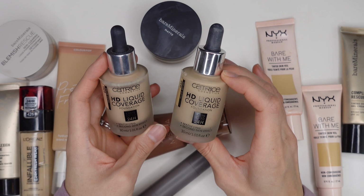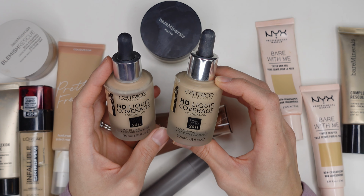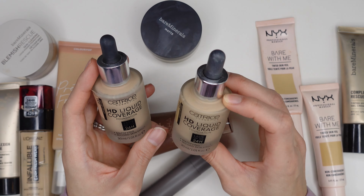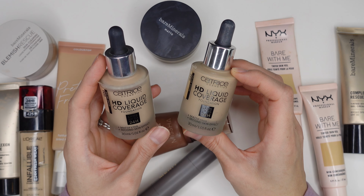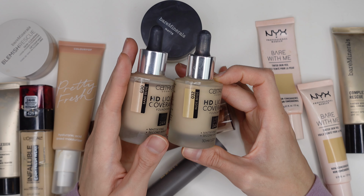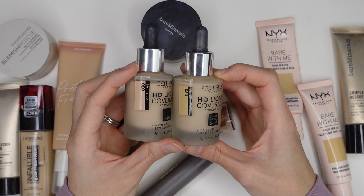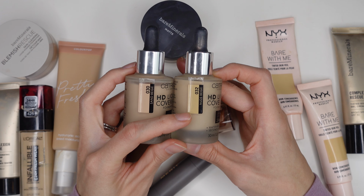This is the Catrice, oh holy moly, oh my gosh, I can't say it. The Catrice HD Liquid Coverage Foundation. It is runny, it is full coverage though. If I keep either one of these, it's going to be the shade 32 because it's a little warmer than the shade 30. But again, I haven't worn this in a long time.